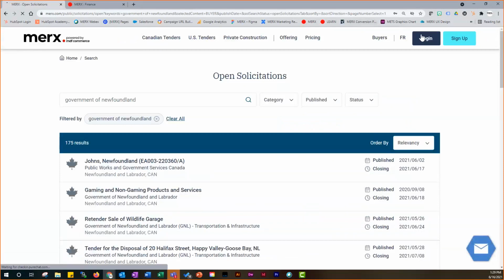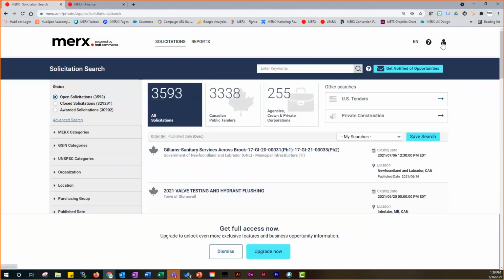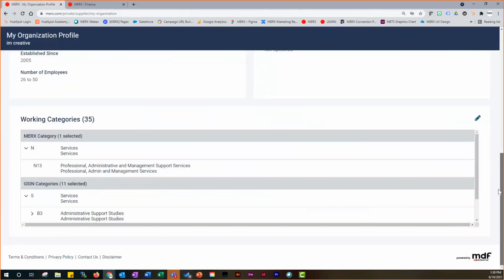Let's go have a look then. I have an account on the live site. Might as well while we're here because I don't want to be a liar. I want to make sure you have the proper information. Oh, we have a planned system outage on Saturday. Under my organization, oh, so the working categories is available, but the other section below that allows you to add that information is part of the premium package. I just wanted to make sure, I wasn't sure if this was also included.